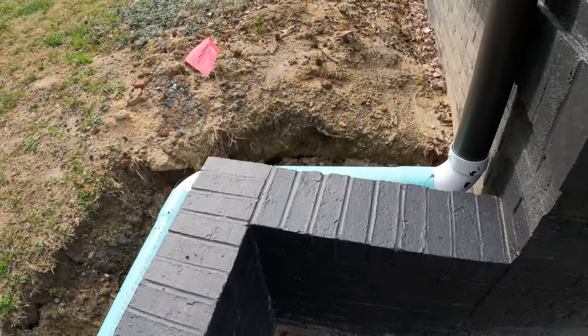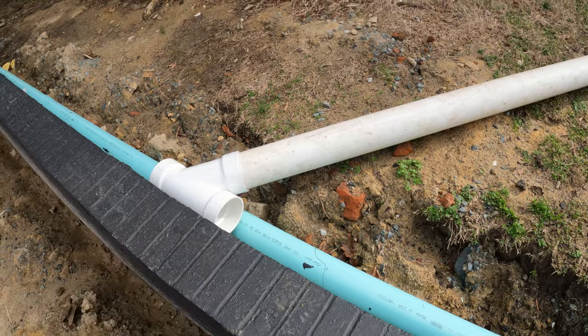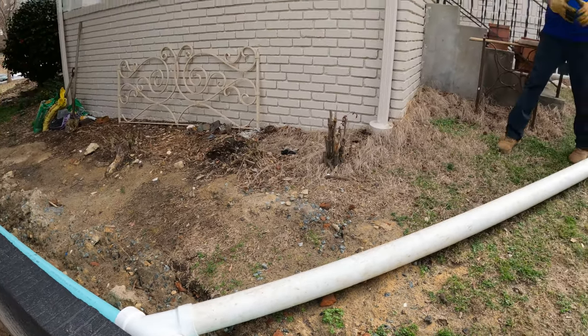The builder put in this pipe, but this is schedule 30, so wherever we land here, we're just gonna cut this out and put schedule 40 the rest of the way.